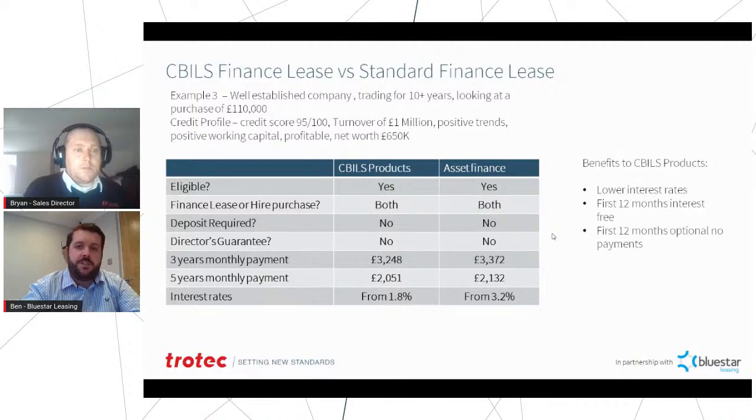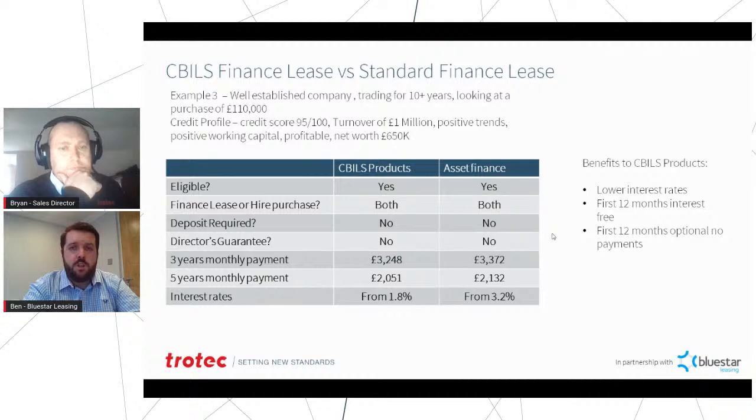Are they eligible for CBILS and asset finance? Absolutely. Same again, both finance lease and hire purchase. Same again, no guarantees required. Now, obviously here, are director's guarantees required? No. So on £1 million, we can get at least 250,000 of CBILS products for you. And we're probably looking at getting maybe 350,000, 400,000 done without any kind of security on a normal asset lend. This is where the best rates come into play.